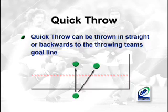There are a number of alterations to the line-out and line-out throw that should make it easier for players and match officials. If a team throws the ball in quickly from touch before a line-out has formed, they can throw it in straight or towards their own goal line, which provides more options in both defensive and attacking positions, and it also makes adjudication by the referees easier.